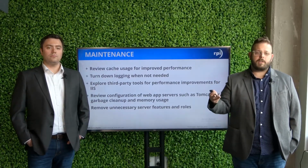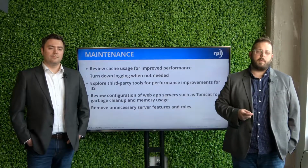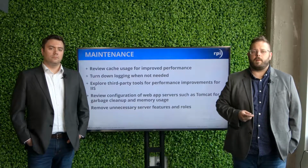If you have too much cache, that could mean that your data is stale and that you need to be setting up your web server to retrieve fresh information. If you have too little cache, it could cause system slowdown and performance problems for the end user.